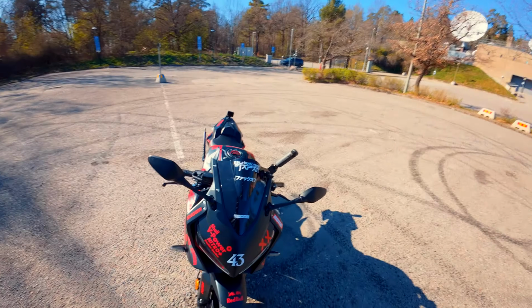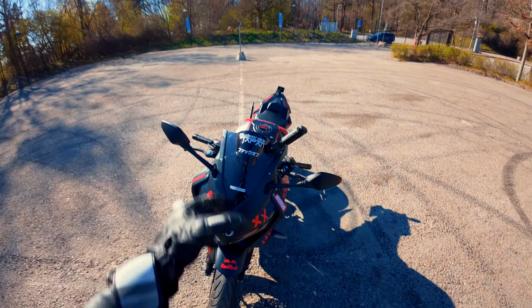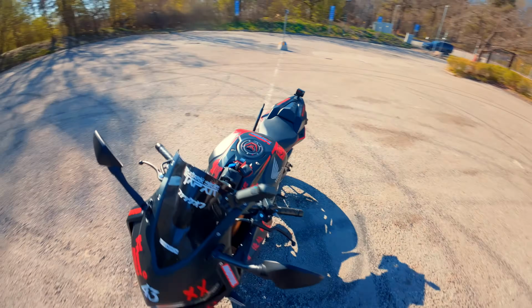If you want, you can invest in a dark windscreen. That's not a priority. Again, it's mostly appearance, but the double bubble does actually help a little bit with wind resistance, so there's less wind blowing up my face at least.